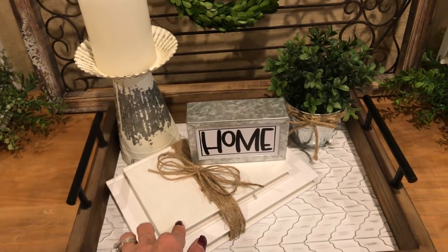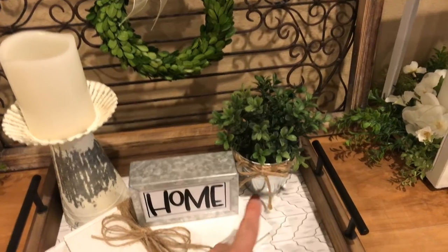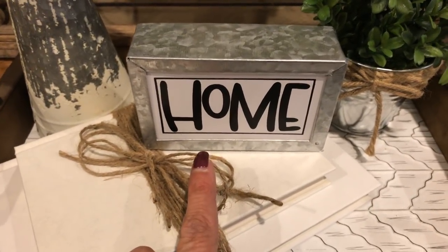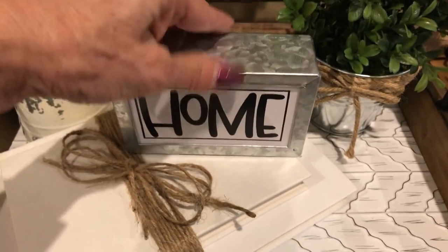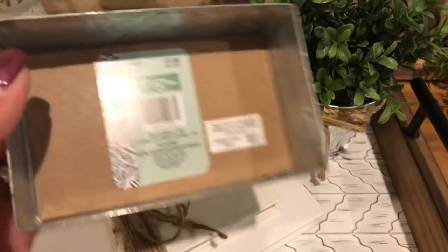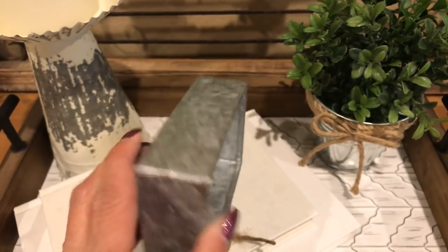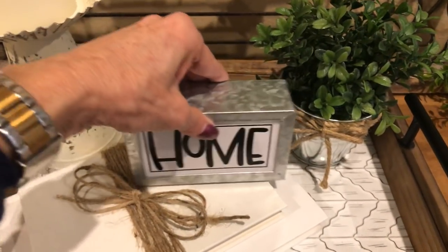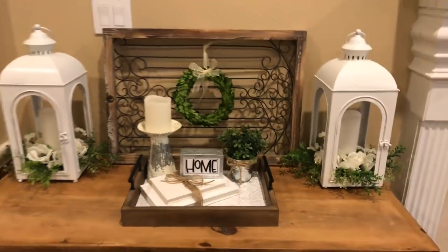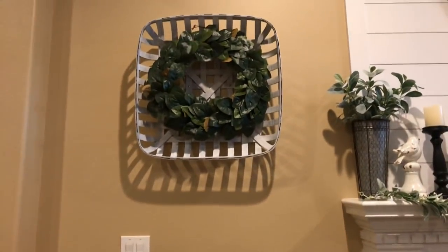These were from Dollar Tree. And, of course, this is from Hobby Lobby, and just a candle and then another little bush, a plant. But I picked up this home sign yesterday, or 2 days ago, and I thought it looked really cute. It doesn't really look farmhouse, but it's just kind of cute. It was $7.99 in the spring section, so I got it for 40% off that. But I think it looks kind of cute, so that's how that area looks right now. And of course, there's my magnolia wreath I made.